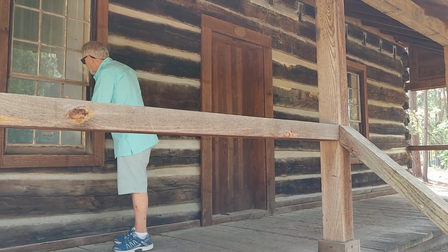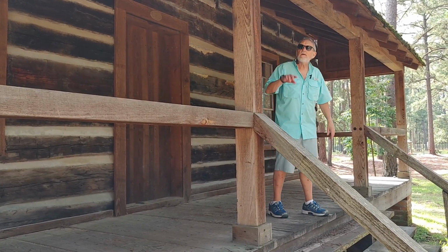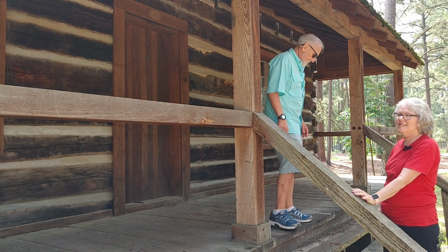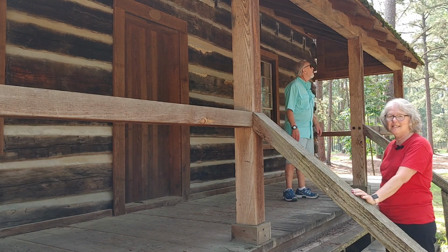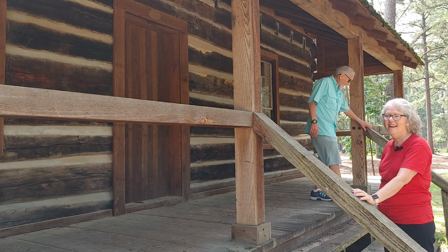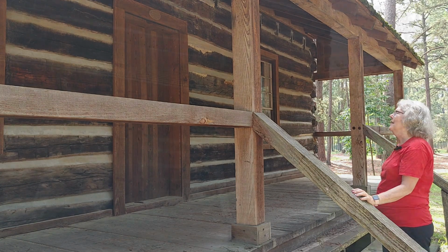You can see inside it has a wooden plank floor. I believe it has a staircase and an upper part that you can see in just a minute, but it's just great. Can you imagine sitting out here on the front porch with your rocking chair? But in today's humidity, oh my goodness. Well, they were sturdier people, they were used to it. We are big babies. I think we need our air.